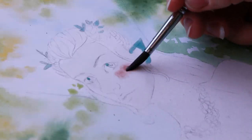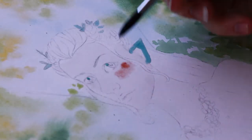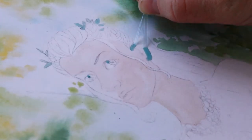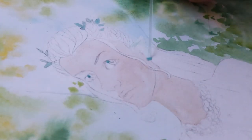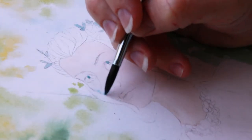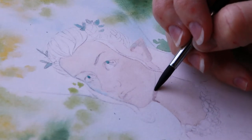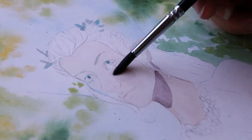I waited a little bit to let the background completely dry and I moved on to my fairy. This is still technically the first layer of this painting. I wanted her skin to be light peachy with a bit of pink and blue highlights, so I did a light wash on her entire face, let it dry, and then I started adding shadows.